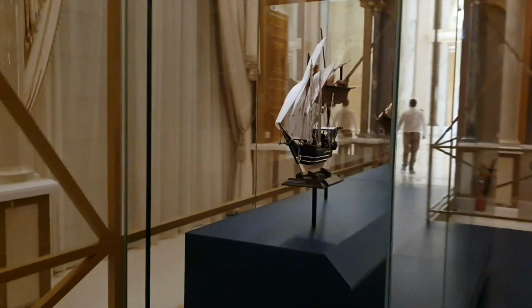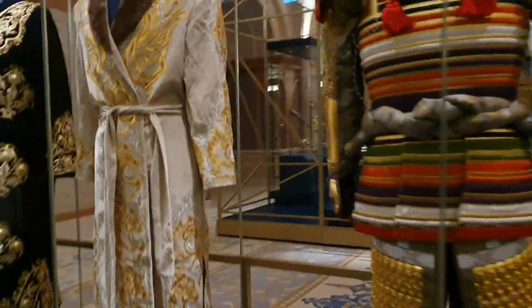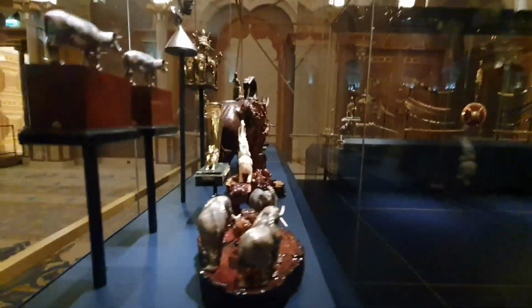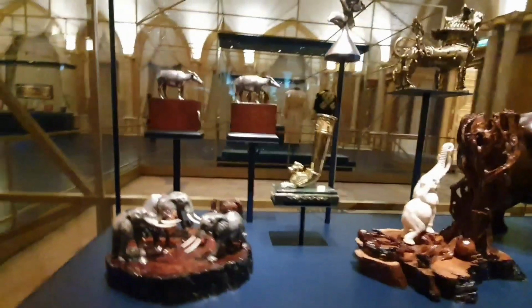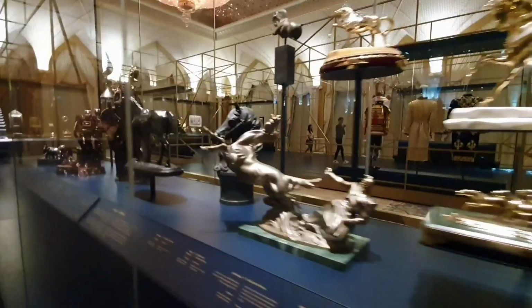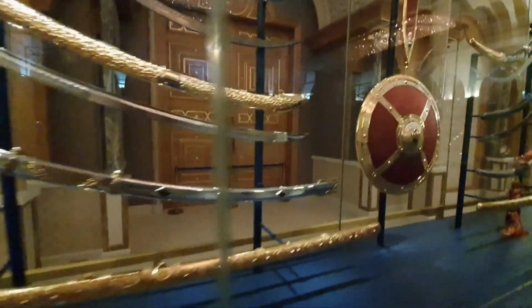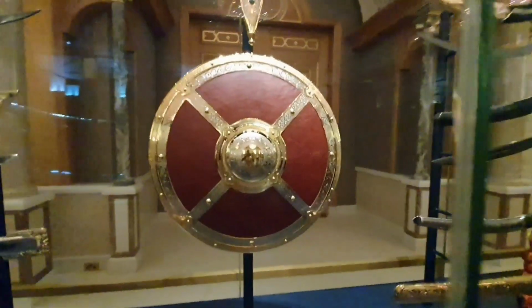Everywhere you will only see the gold, the diamond, the titanium, the ruby. Everything is super, super luxurious. From different countries, they have the gifts. They have mentioned all the countries that gave gifts to the United Arab Emirates. Look at those swords, full of diamonds.